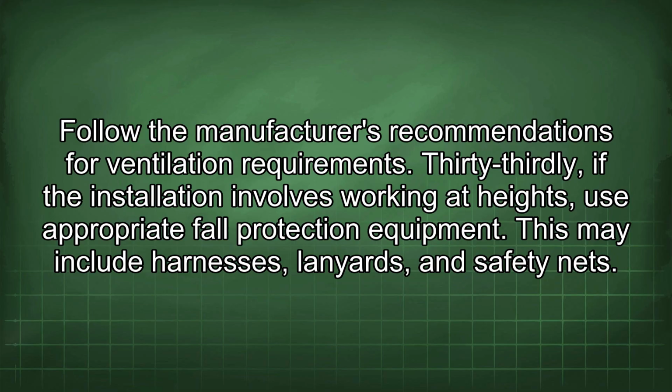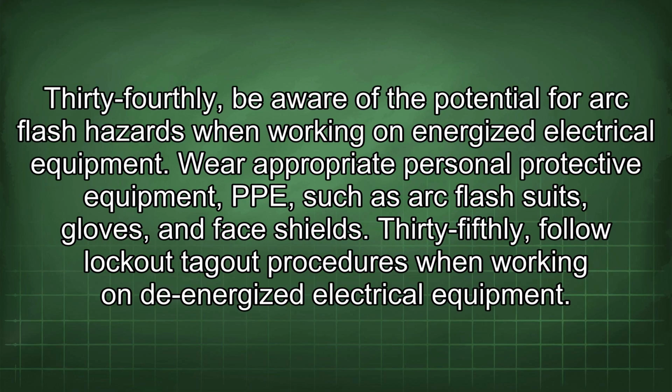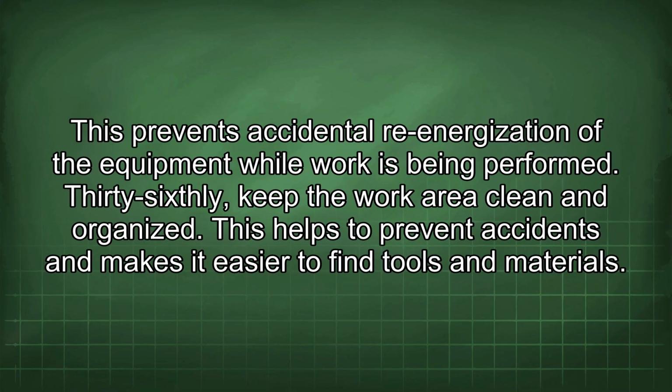33rdly, if the installation involves working at heights, use appropriate fall protection equipment. This may include harnesses, lanyards, and safety nets. 34thly, be aware of the potential for arc flash hazards when working on energized electrical equipment. Wear appropriate personal protective equipment, PPE, such as arc flash suits, gloves, and face shields. 35thly, follow lockout-tagout procedures when working on the energized electrical equipment. This prevents accidental re-energization of the equipment while work is being performed.